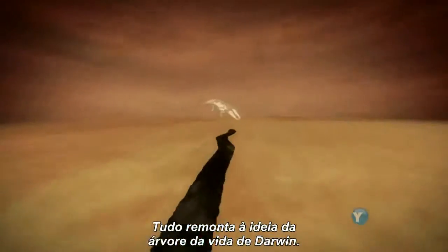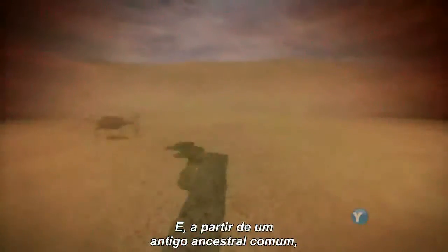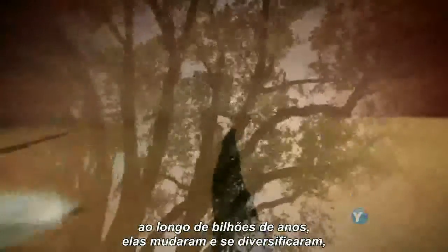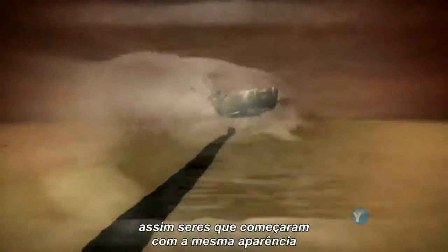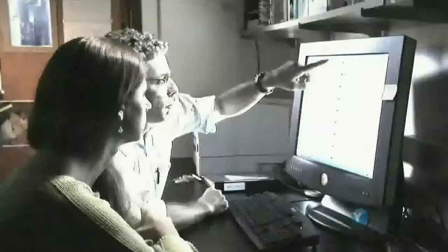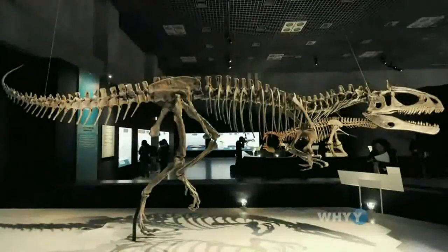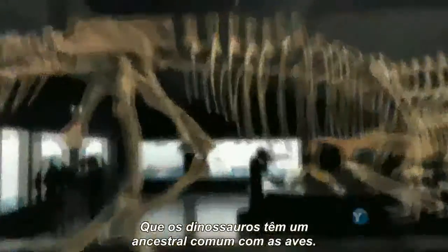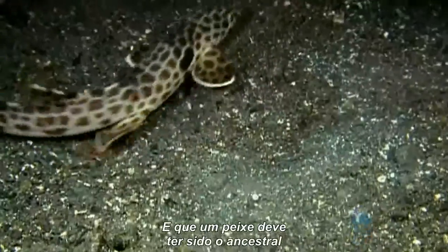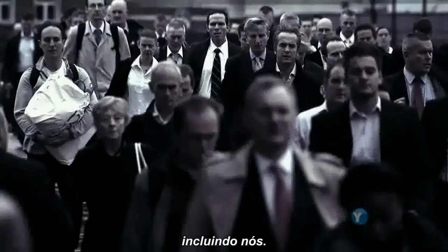It all goes back to Darwin's idea of the tree of life, that all life forms are ultimately related, and from the earliest common ancestor over billions of years, they have changed and diversified so that creatures that started out looking the same evolved to become completely different. And scientists have made some amazing connections. That dinosaurs share a common ancestor with birds, and that a fish must have been the ancestor of all four-limbed creatures, even us.